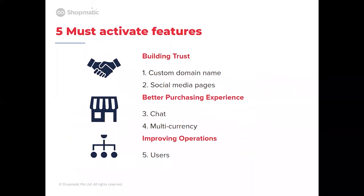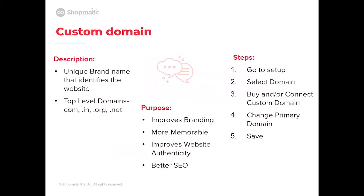The five features that we will be covering are adding a custom domain and linking our social media pages. This will be done in order to build our trust. Next, to improve the purchasing experience, we will activate our chat functionality and the multi-currency functionality. And finally, to improve our operations, we will be talking about the users function.